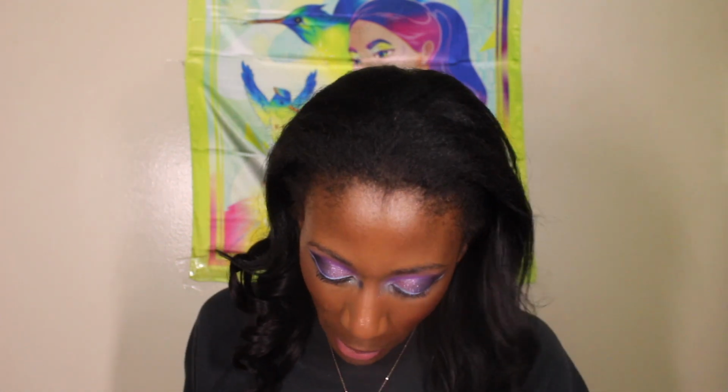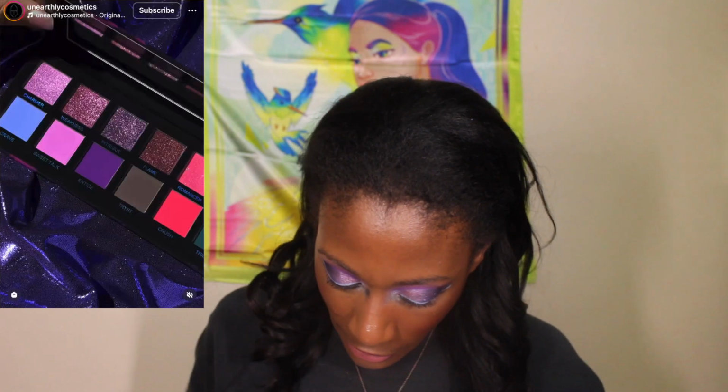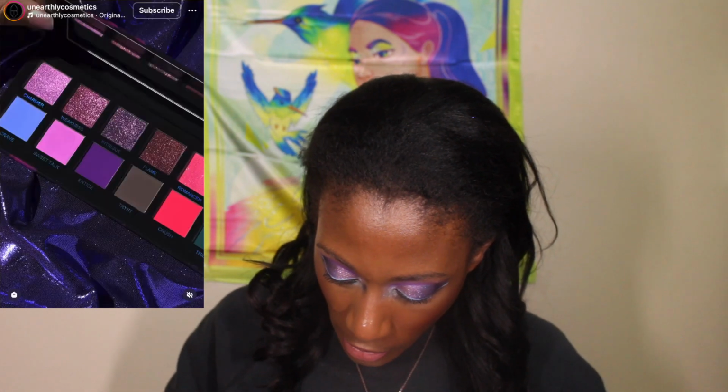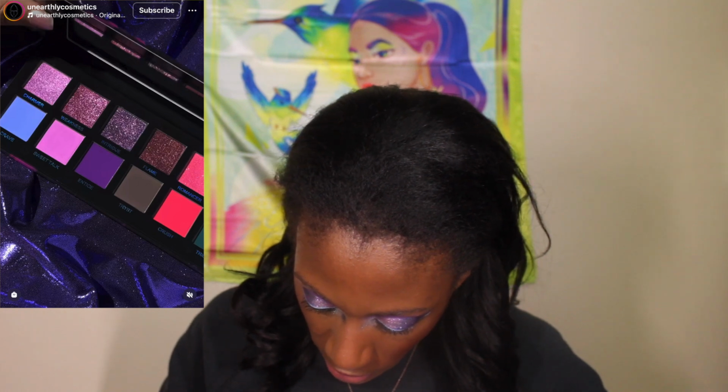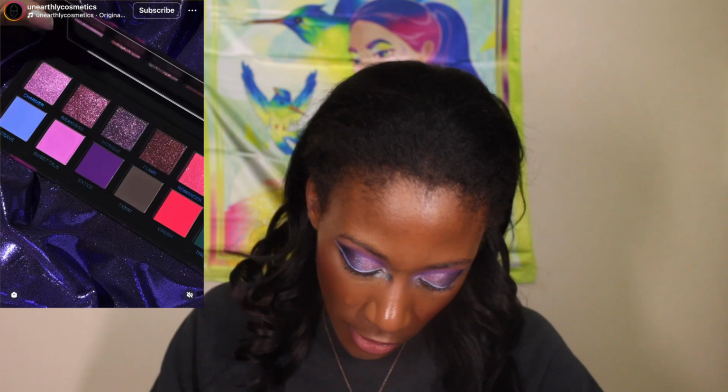Since y'all are looking at it, I'm gonna just put the phone in my lap, and then I'm gonna swatch the shades on the back of my hand to see which ones I feel look the most similar. So the pink isn't exactly the same, but I'm still gonna swatch the pink in here. It's called Let's Hex Our Exes, and this is the pink.